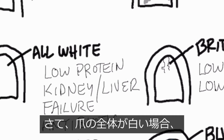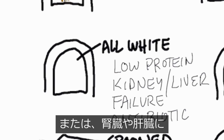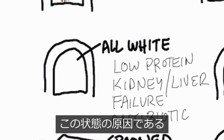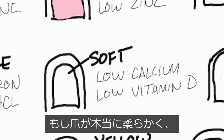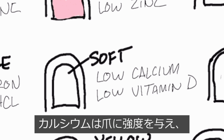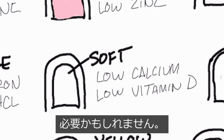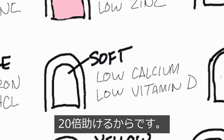Now, if the nail is all white, it could be that you're just very protein deficient, or your kidney or your liver is damaged, or you took this antibiotic that could be causing this presentation. If the nail is really, really soft, it's not very strong, that can be low calcium. Calcium gives the strength of the nail, makes it very rigid, and you may need vitamin D to help you absorb that calcium, because vitamin D helps the absorption of calcium by 20 times.